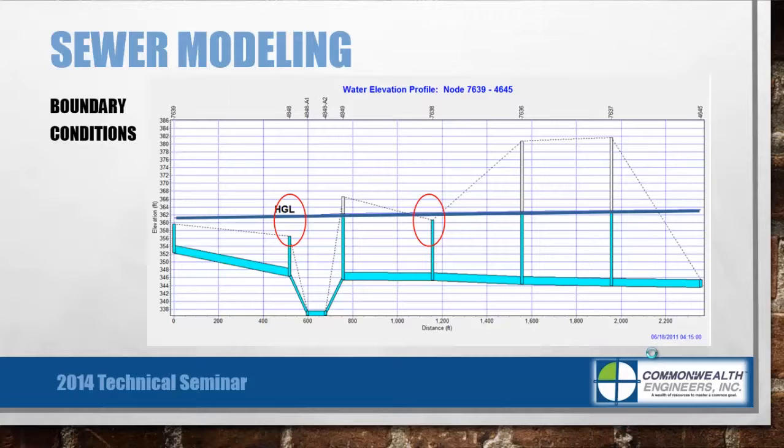This is also a good slide to show you how we find an overflow. The hydraulic grade line, if you will, basically represents the water level. So in this situation, we're fine. We're below the top of the manhole. Here we're not. This was one we would want to check. Here we're definitely not. So unless this lid is bolted down well, it's going to be overflowing at that point.